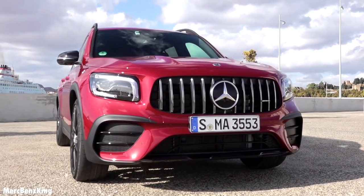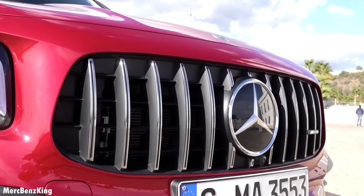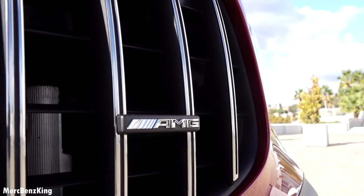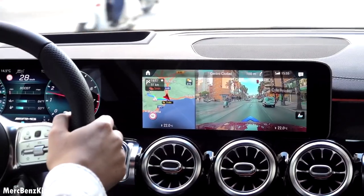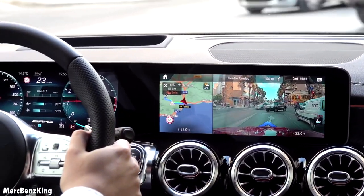As you can see, today we are in beautiful Spain in Malaga with the all-new Mercedes-Benz AMG GLB 35, and we will take it for a drive in the city of Malaga.